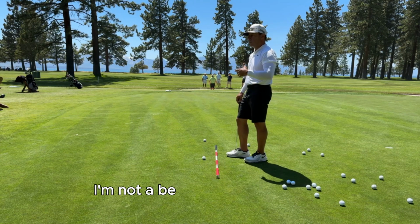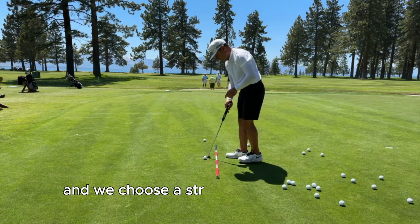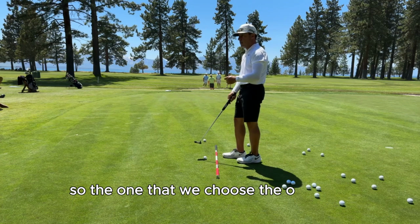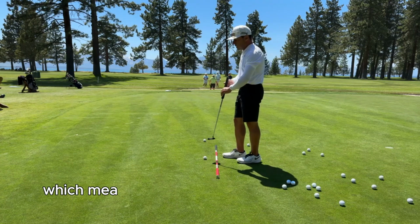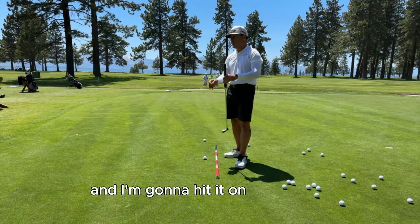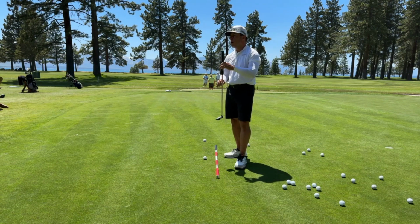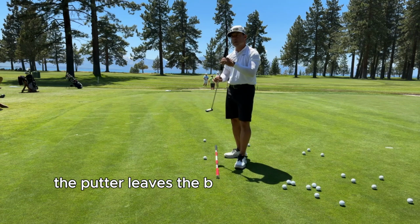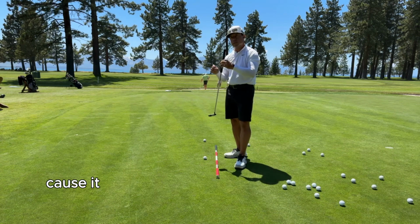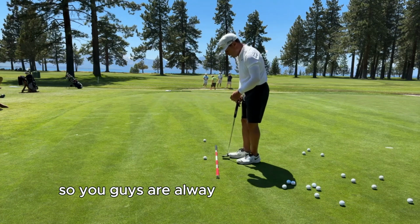I'm not a believer in we hit putts. I'm a believer in we choose a stroke length for the putt. So the one that we choose, the ONE, is different. Which means that if it's always the same rhythm, and I'm going to hit it on the 2 count, and I'm going to start on the snap and hit it on the snap, the putter leaves the barn quicker on longer putts and gets back to the ball quicker because it's always touching the ball at the same time. You tracking, guys? So you guys are always in the same rhythm.